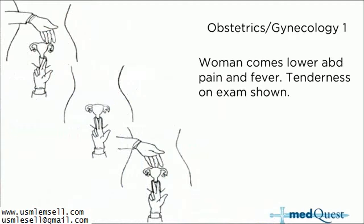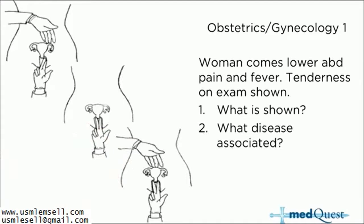A woman comes with lower abdominal pain and fever, and tenderness on the exam as we give that thing a twisty, twisty, twisty. You know, there isn't really a way to demonstrate cervical motion tenderness because it hurts. It's just something that you see when you have what? Pelvic inflammatory disease or ectopic pregnancy, tubo-ovarian abscess.